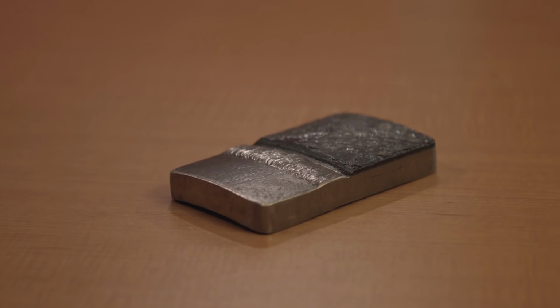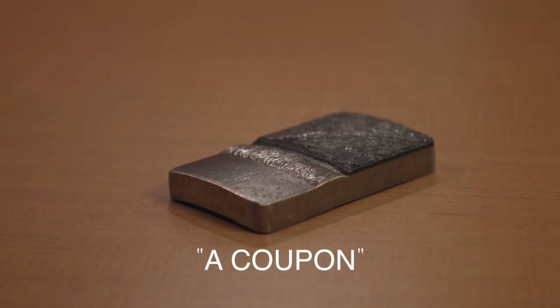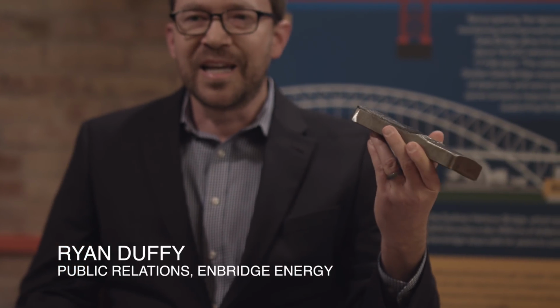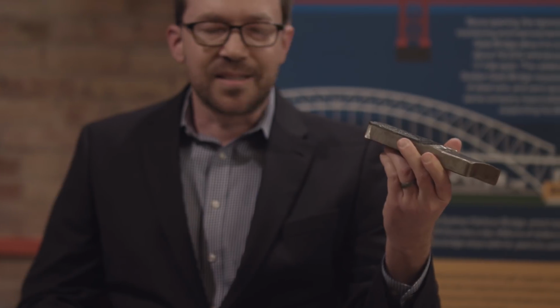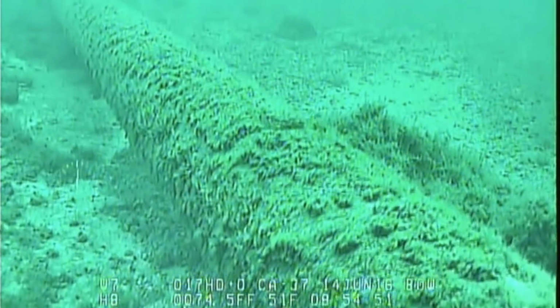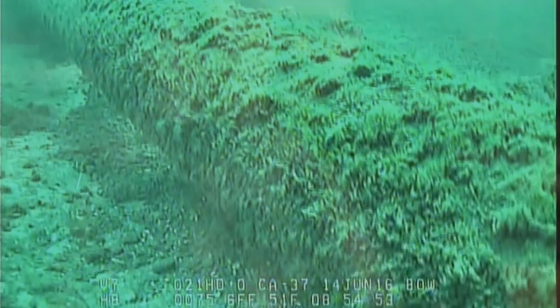Well, this is a piece of Line 5, a coupon we call it, that we took out during some repair work. So you can see kind of what went into making this pipeline, what it's made of. You can see the thickness of the steel. It's nearly an inch thick steel. 7/8, yeah. This is the coating that we used on it, which is a robust tar enamel coating. And you can see that it's what we call a seamless pipe because there's no side seams.